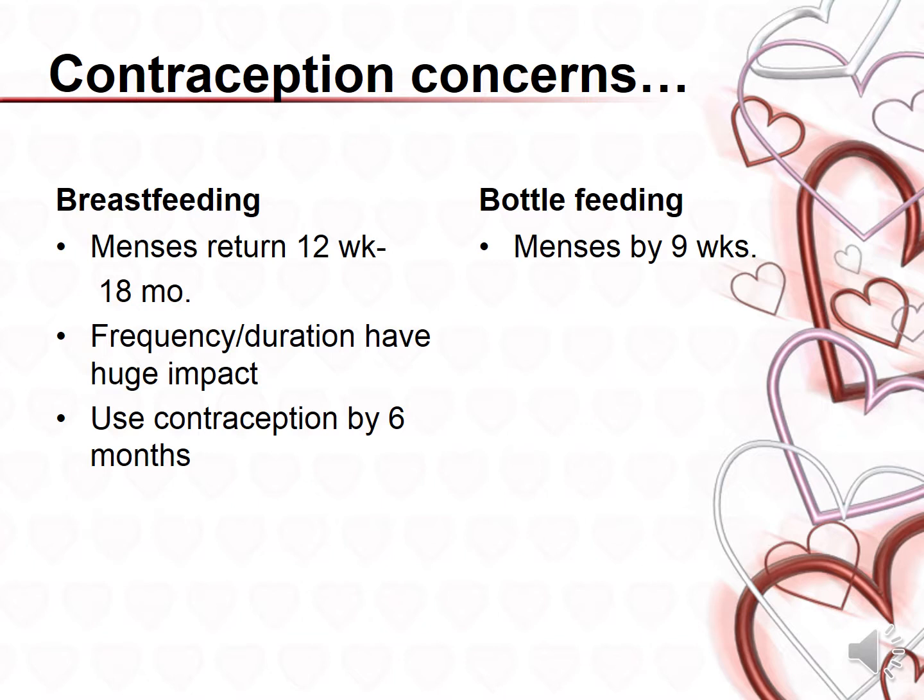Contraception during breastfeeding: menses will usually return between 12 weeks and sometimes 18 months after birth. Sometimes it'll take that long. So she really needs to talk to her physician about appropriate contraception, because breastfeeding is not a contraceptive.